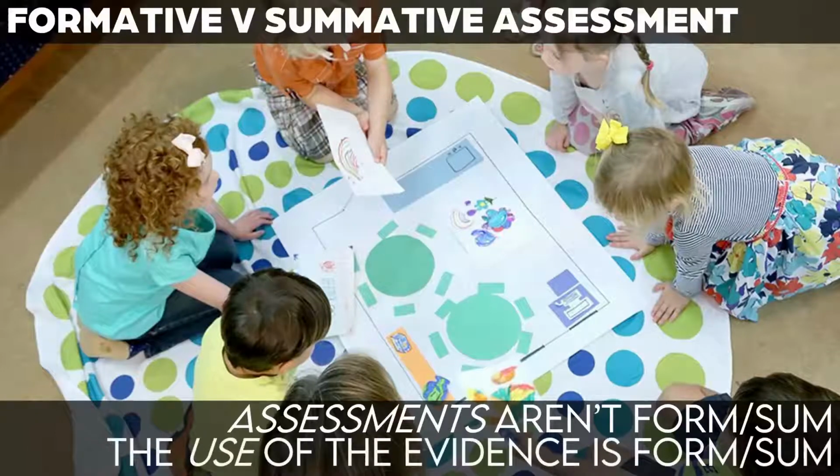So the assessment itself is not summative or formative, it's what you do with the evidence. So just a tiny little point there. The title of the book that my old boss, Patrick, edited is called Assessment is for Teaching, and he thinks that the most useful use of assessment is to improve the way we teach.